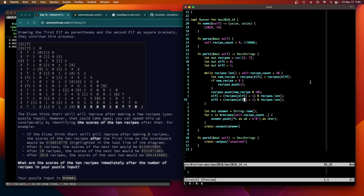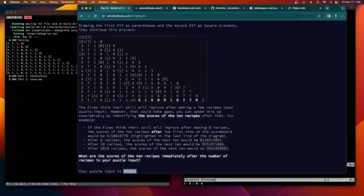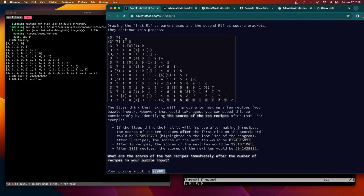So let's find out what I did wrong. So after each one, I should be able to just dump out the recipes. Right, and we can see where I went wrong. What are these values? Oh, look at that. 37106, right? I'm getting a 6 here, and it shouldn't be a 6. It should be a 1.